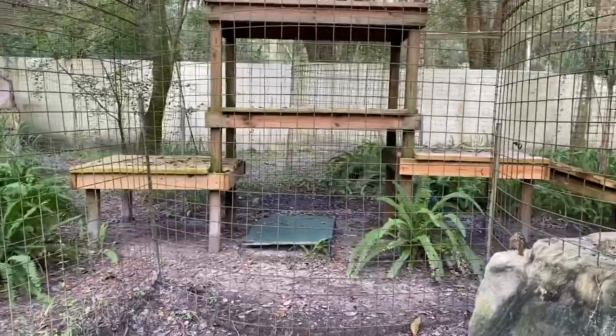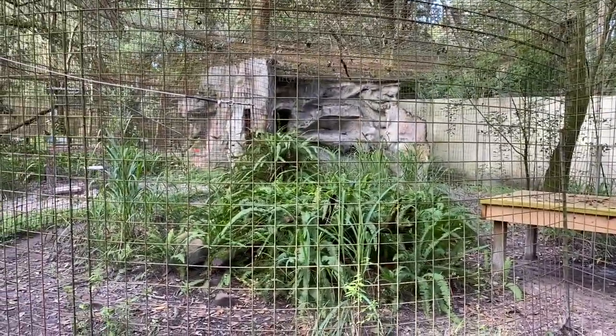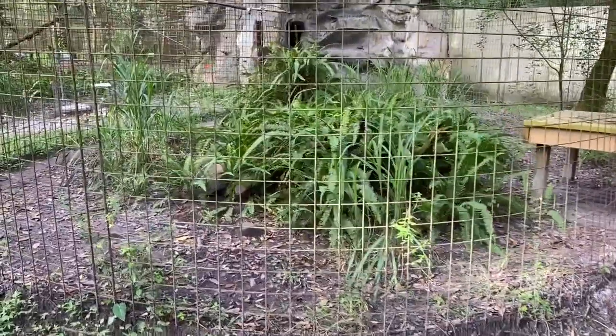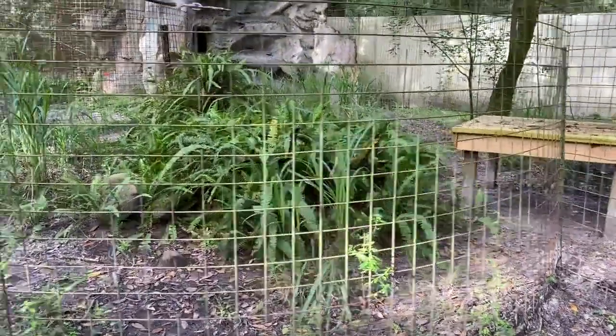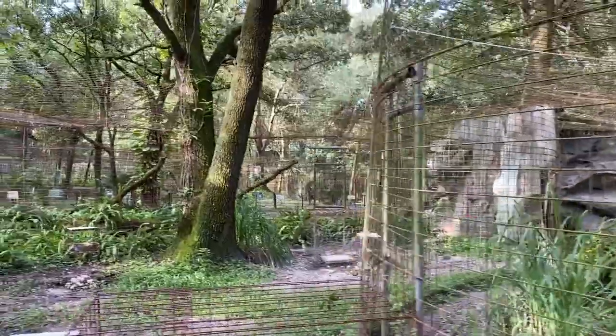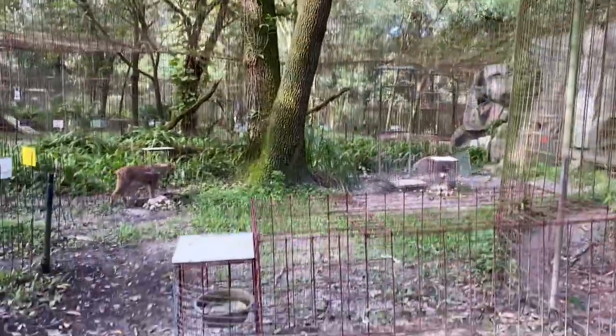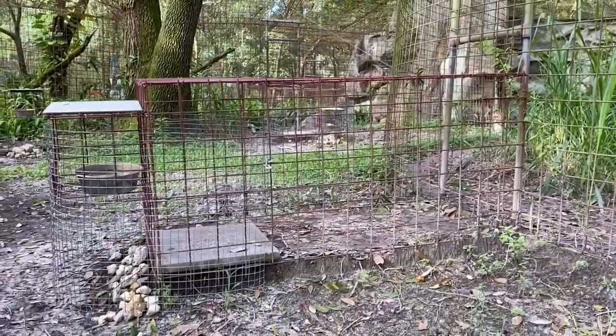So we're just on the other side of the enclosure now. He really likes this front area. Usually if you can't find Frankie, it's because he is somewhere in those ferns watching you. So here is another rope to a guillotine door, and then this is his feeding lockout. Oh, there's Gilligan making a cameo. So this is a feeding lockout.